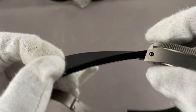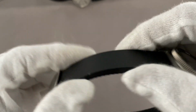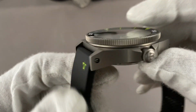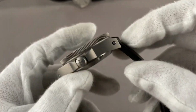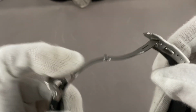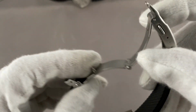The rubber strap is a thick one, a little bit stiff. You can't easily twist it around. It's a little bit harder than other rubber straps I felt. It's nice on the wrist, but it's a big and thick rubber strap which matches the watch. The clasp is a simple, functional folding clasp.